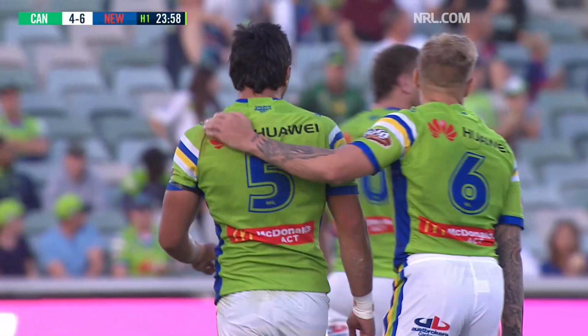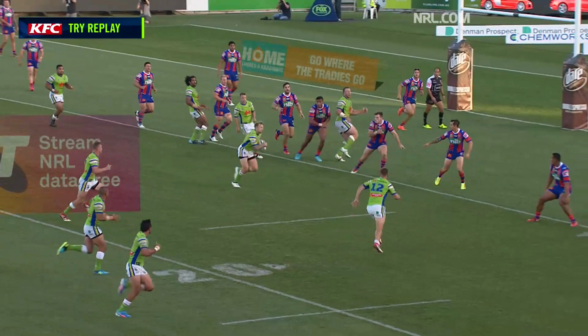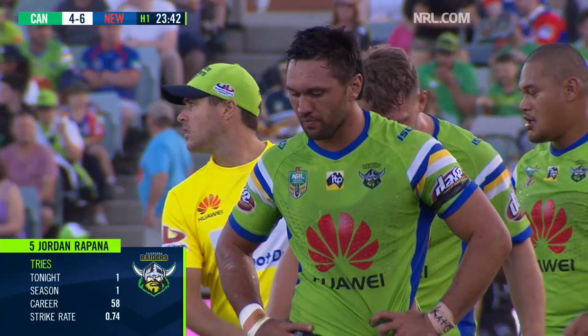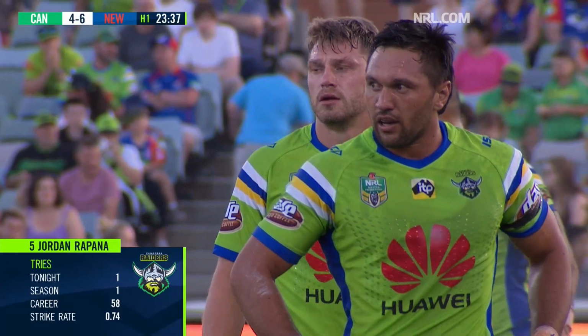Yes. You see in the bottom corner of your screen, he's still adjusting. And White, the double pump. Pinpoint pass. Rapata, the one-handed put down. And all of a sudden, the Canberra Raiders, they hit back. And he likes it against the Knights, Rapata. That's his sixth try in five matches against that side.